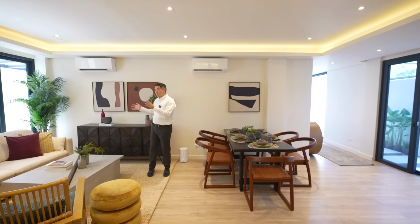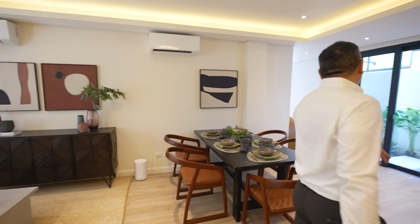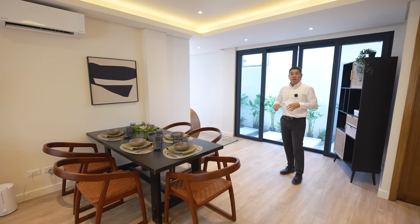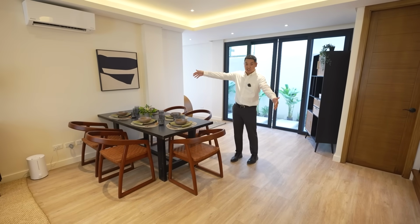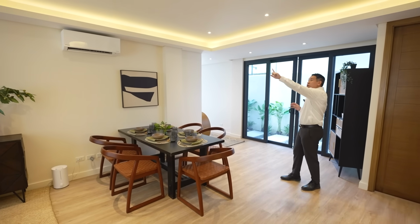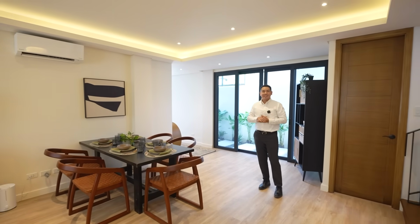And from your living space, let's take a quick look at your dining area. In terms of the furniture used, you have a table here which can accommodate 5 chairs. But if you'd like, you can potentially move this a bit here and have a 6th chair as well. And then you have 2 split type air conditioning units already, which are already inverter to cool the entire space.